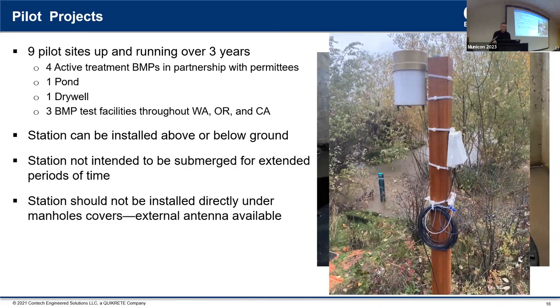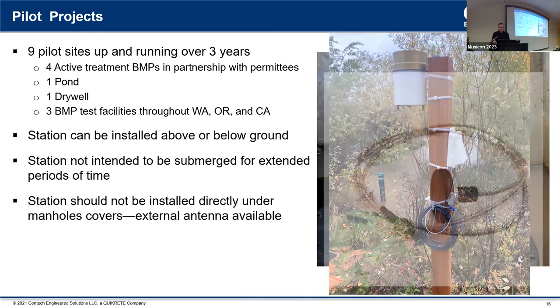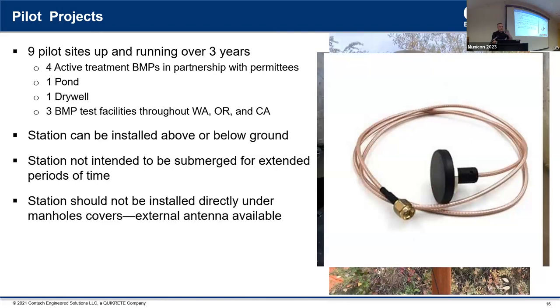So this is one of our pond setups where we hooked a rain gauge up to the sensor and then a stilling well in the pond. But these little recessed antennas you can put in the manhole and then run down to your sensor so that you can get connectivity underground. I really push for above ground with a solar panel so that you don't have to get into a confined space to maintain the sensors. I like the above ground option, but you can do it underground if you need to.